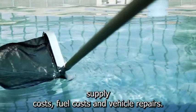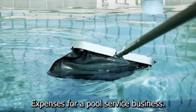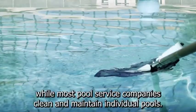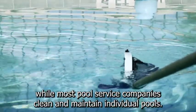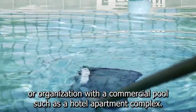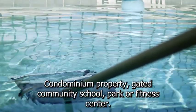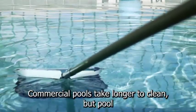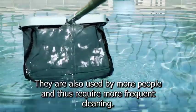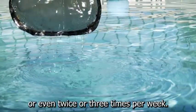Supply costs, fuel costs, and vehicle repairs, maintenance, and depreciation are all ongoing expenses for a pool service business. Continuous expenses account for roughly 20% of a company's revenue. While most pool service companies clean and maintain individual pools, the ideal customer for a pool service company is a business or organization with a commercial pool, such as a hotel, apartment complex, condominium property, gated community, school, park, or fitness center. Commercial pools take longer to clean, but pool service companies can charge more to clean them. They are also used by more people and thus require more frequent cleaning. Some commercial pools may require weekly service, or even twice or 3 times per week.